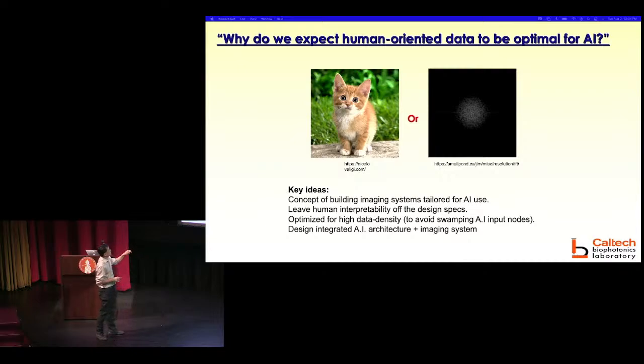All right, so that's a stretch, but again, I hope you see my point about the fact that we maybe actually want to start thinking about designing imaging systems that are tailored for AI use, and that may mean that we may need to leave human interpretability out of the design specs itself. And again, hopefully optimize the design of the imaging system so that we can avoid swamping the fact that AI input nodes are still finite in number. It's not like they have an infinite number of input nodes, so you still have to put in data in reasonable chunks for it to do processing. So I think this really points to the fact that over the next decade or so, we really should start to think about designing integrated AI architecture with the imaging system integrated as one.